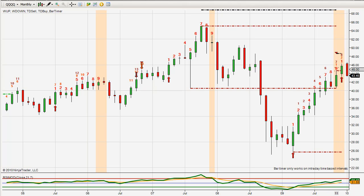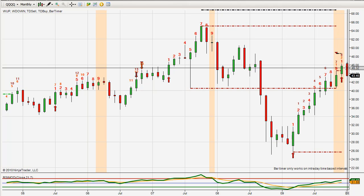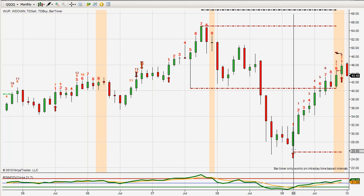So anyhow, there was a 9 sell setup. That was TDST, somewhere in the 45.75 area. Risk level was set around 48.50 something. Price action never penetrated it, and so it went back below TDST right now, which is quite bearish. And as you can see, the entire setup really goes all the way to the bottom.